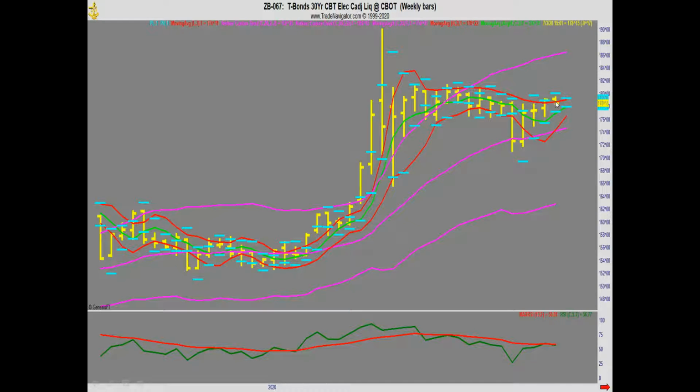I think you've got to look at roughly the 180 area as potential resistance, and I think support is probably around 177. I mean, we could look down to 172, but I think it's 177 to 180.